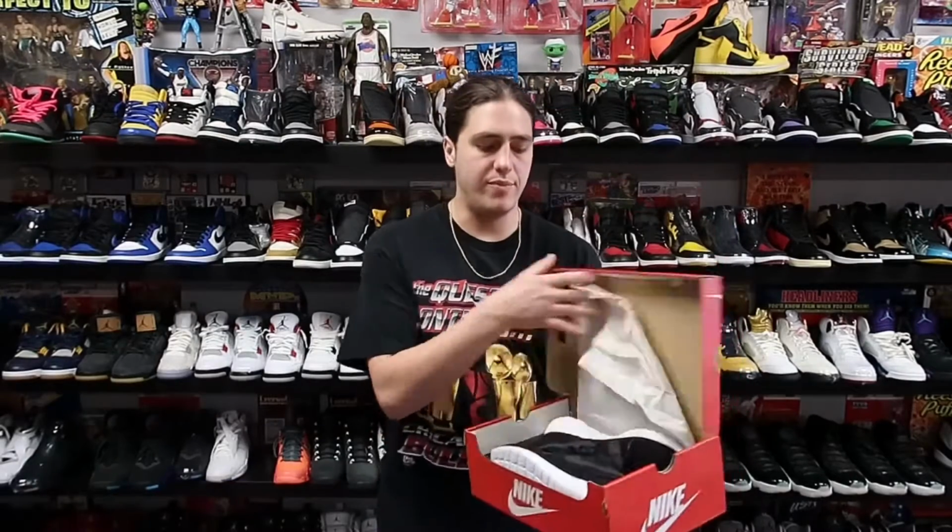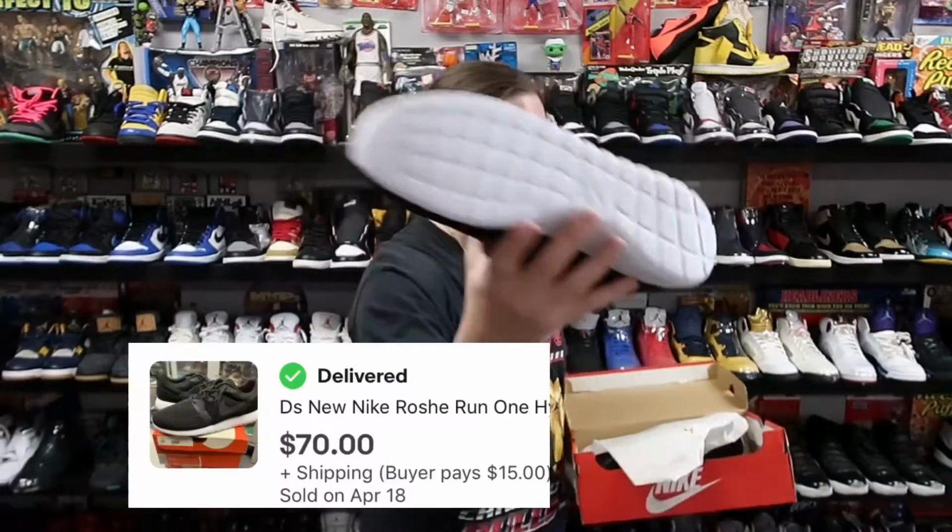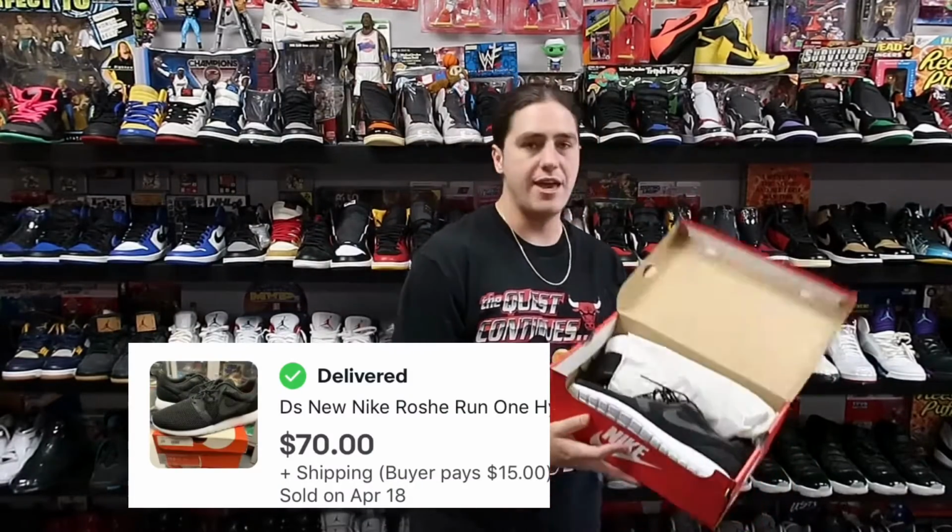Next up on What's Shipping, we have a pair of Roshe Runs. These are heading to Texas for a little over 75 shipped. Definitely happy to get these out. And that's what's next on What's Shipping.